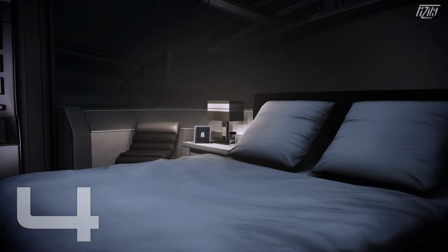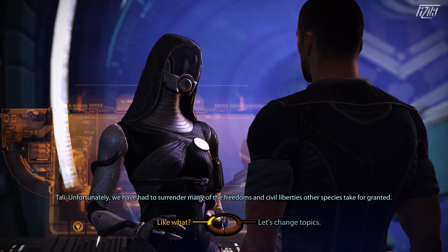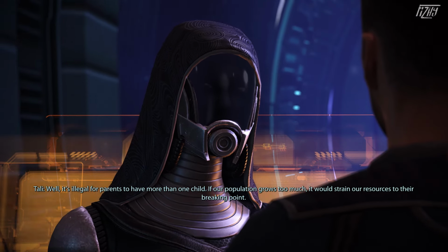Secret number 4. Tali's face. In Mass Effect, we never see the face of Tali Zora, despite her being one of the only companions to be consistently present throughout all 3 titles. No matter when or where we interact with her, she is always wearing a suit complete with a mask that obscures her face just enough to make it mysterious.